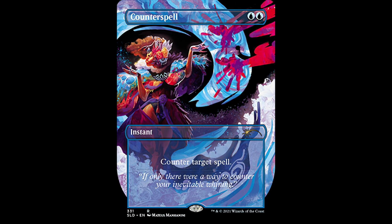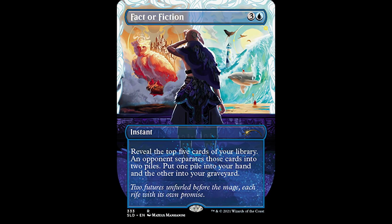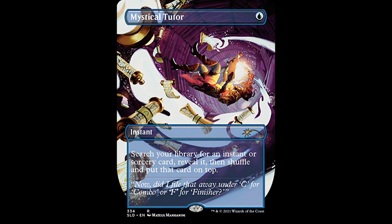Obviously, you can get nicer premium ones that are more expensive, but it's very easy to copy a Counterspell for just a couple bucks. Fabricate, $6. Fact or Fiction, a nice $0.50 card. And Mystical Tutor, a $22 card.